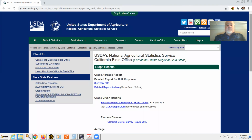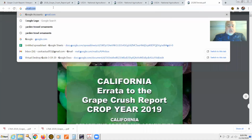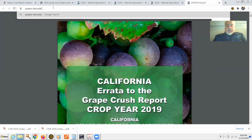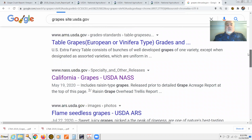You could even type in something very simple. I'm going to type here: grapes, space, site, colon, USDA.gov. No spaces in that. Just grapes, there is a space after grapes, and then site colon USDA.gov. And Google's only given us 56,000 possible hits, but there's a tremendous amount of information within the USDA system about grapes.